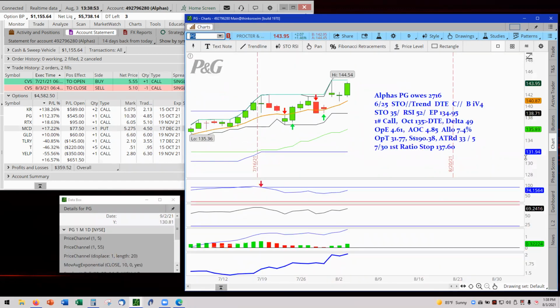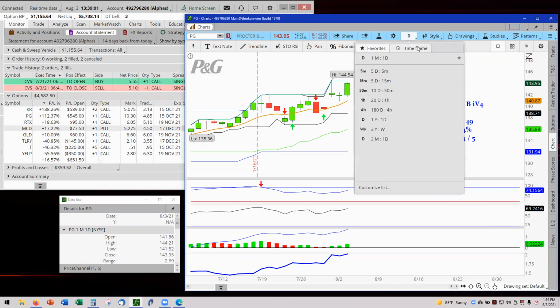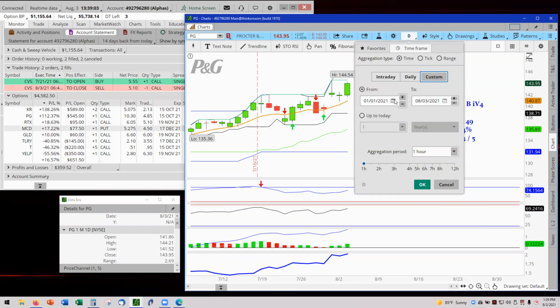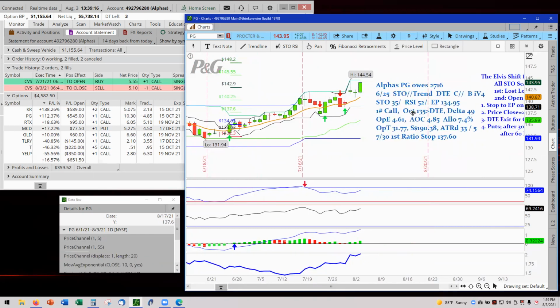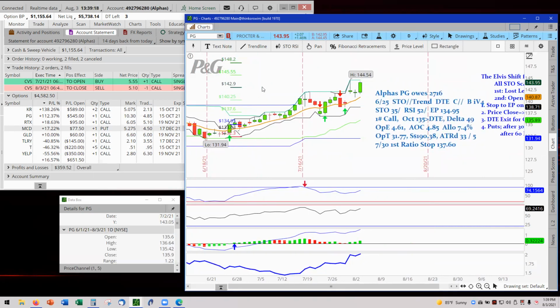Now we're here at PG, and I can't see the 3-to-1 ratio because the trade is so old. So we're going to go to time frame and come up here, and we'll go to June 1st. That should cover us. And daily, and there we are, and there it is. So now price is just crossing into the third ratio.